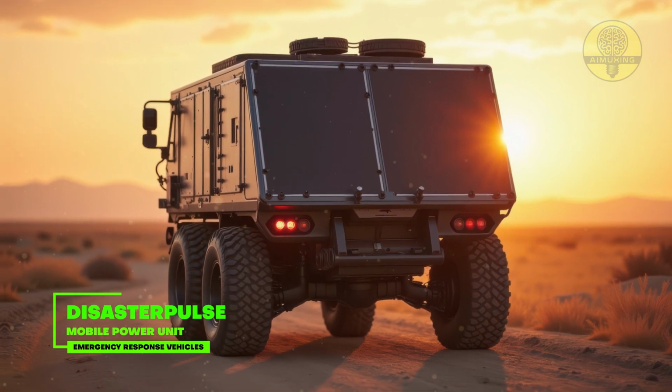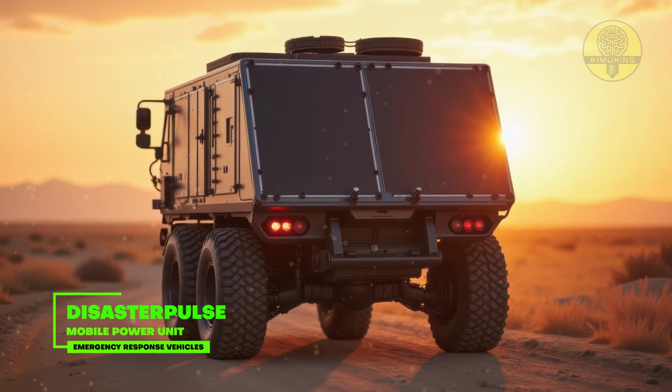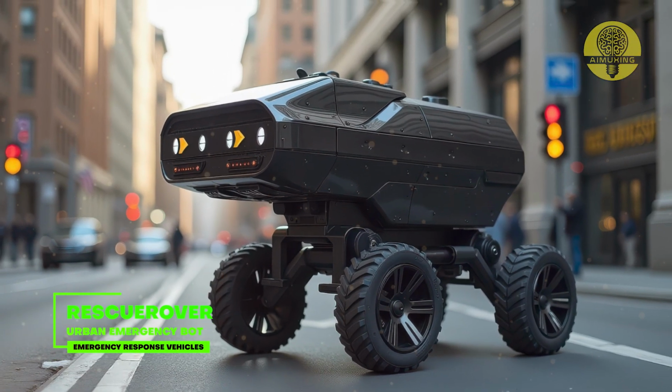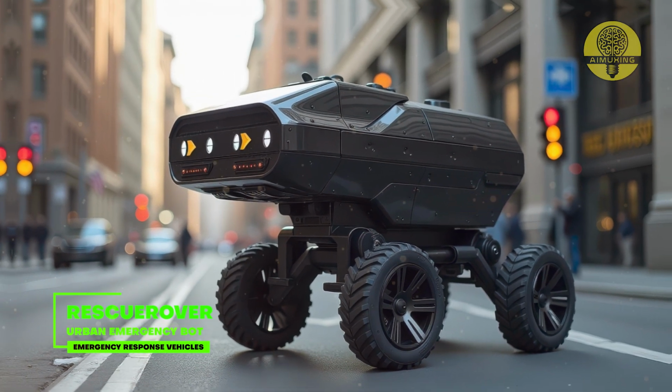Disaster Pulse provides essential power and energy solutions in disaster areas with a focus on sustainability. Rescue Rover excels in urban emergency scenarios with advanced navigation and search and rescue capabilities.